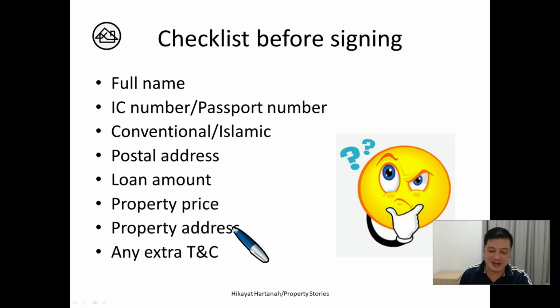And then property address. The unit number must be correct, especially if you are buying from under construction. A different unit number means a different unit that you are financing, okay? If it's a sub-sale, just check that the correct address is given, as per the booking form. You already have the booking form when you place a booking to buy a house, so check it against the booking form and the letter of offer.